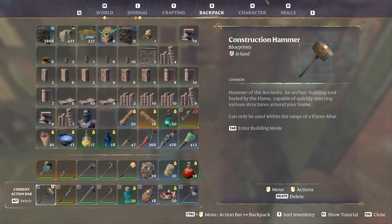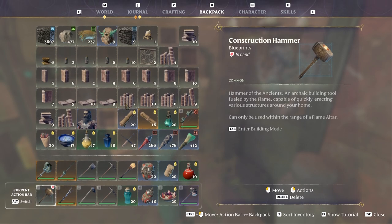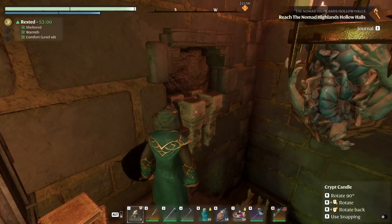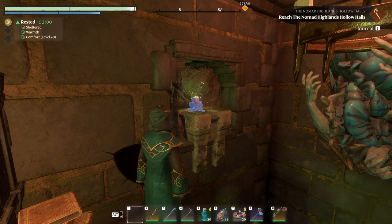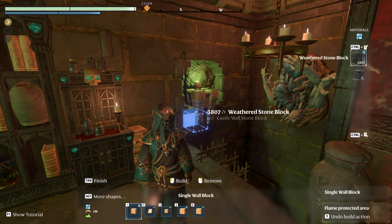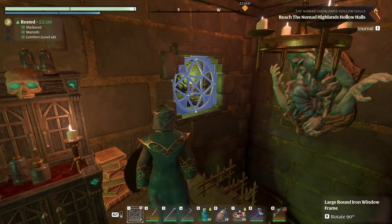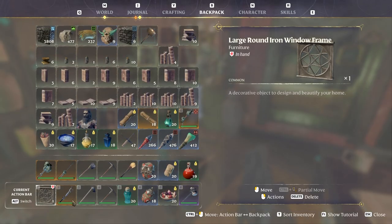Okay. So, I need one block back so I can raise it up one little level. Then we put our crypt candle in here. It's got to go all the way to the back, though. All the way to where it's just visible. Now, pull this back. Take out that one space. Grab our window. That's it. That's it right there.